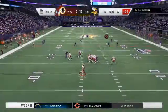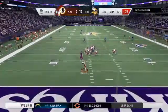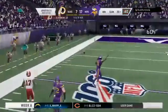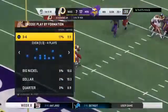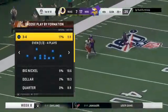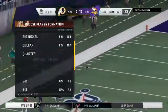They'll try and throw forward with Haskins. He's going to rifle one deep left side. And that is incomplete. The Redskins go for it, but it doesn't pan out. And now possession's going to go over with the football at the 20-yard line.